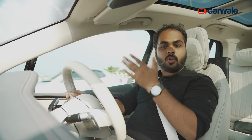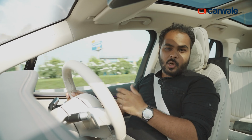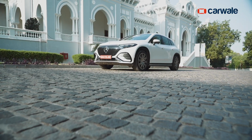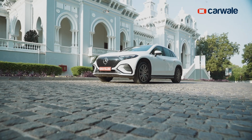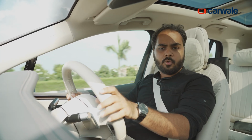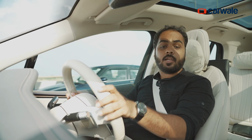So these were the 10 quirks and the must-know features of the EQS SUV. Now, like any other car, even the EQS SUV is not a perfect car. And there are a few things that we don't really like about the car or that could be improved. What are they? Let's take a look.